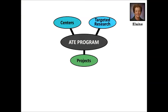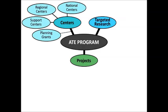Within the ATE program, there are 3 distinct funding tracks: centers, projects, and targeted research. We will talk about the centers track first. Within the ATE centers track are 3 types of centers for which funding is available. There are national centers, regional centers, and support centers. It is helpful to think of centers as what a select number of ATE projects grow up to be. Support centers very frequently represent an advanced outreach phase of a previously funded national center.